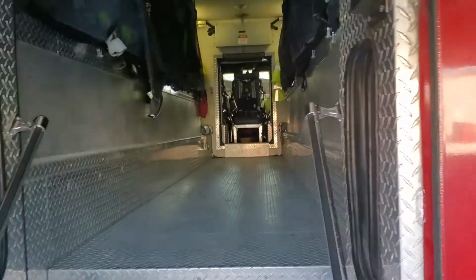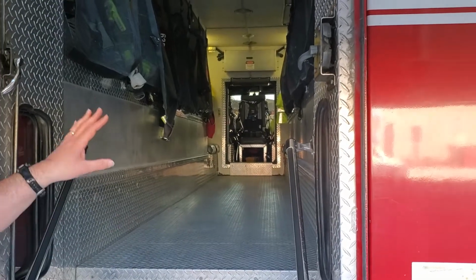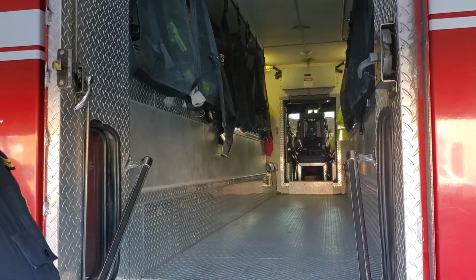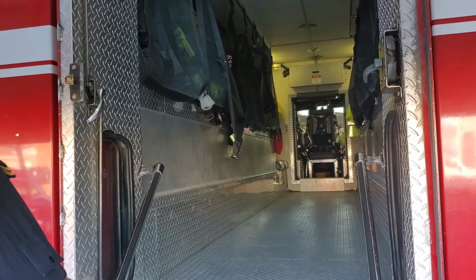So as I said, some of the firefighters have their personal protective gear right in the back of the truck. So they come in here, grab their gear, grab a seat, getting ready to go. So they're sitting down safely en route to a call. So when they're at a fire, we're ready to go.